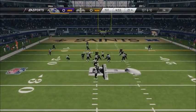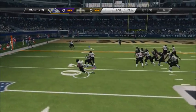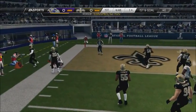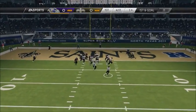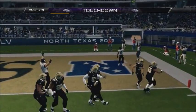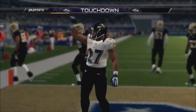First down and 10. The quarterback will hand it off. Wide to the left. Nice chunk of yardage picked up by first and goal. And they go back to the ground. And that's a touchdown. First one of the game in the Super Bowl.